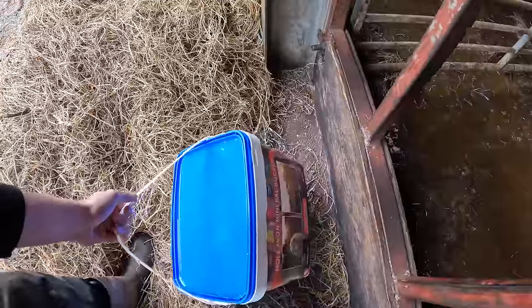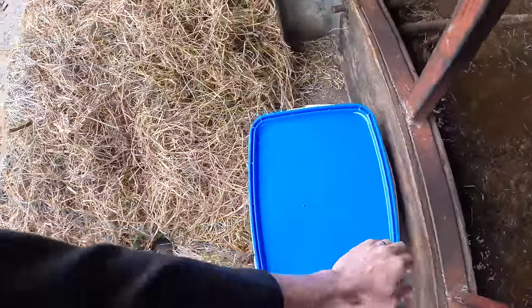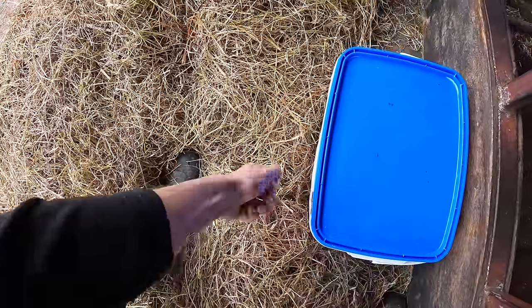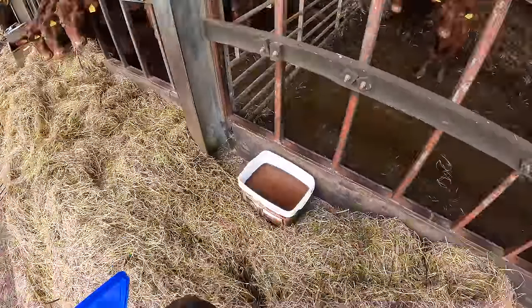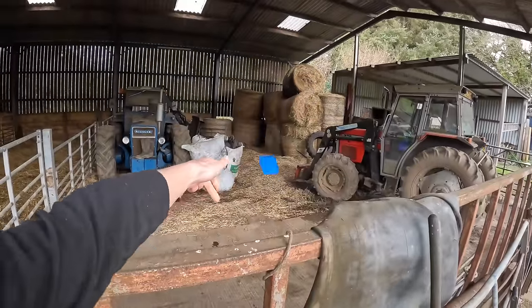Normally they have a tab somewhere, don't they? Look at this. Get that down there, out of the way. Break that tab. Take them with us because there you are, cow, you've got a mineral block. Put that over there with our recycle pile.